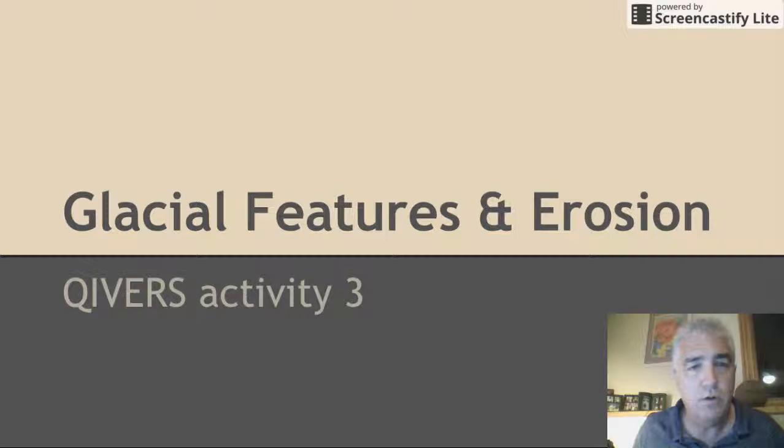We're looking at our third activity of four. This will be glacial features and erosion.